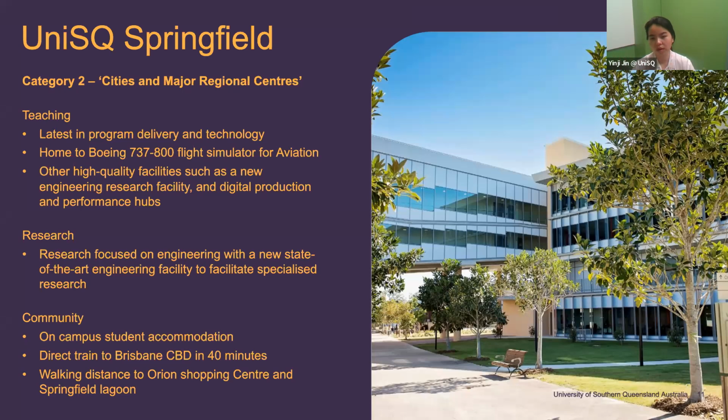the major shopping center. So students will have really convenient access to retail and entertainment, as well as public transport, because the Springfield Central train station is next to the shopping center. That train station has a direct train to Brisbane CBD, which only takes 40 minutes. And like I mentioned, it's walking distance to the shopping center, and Springfield Lagoon is the public swimming pool next to the campus.